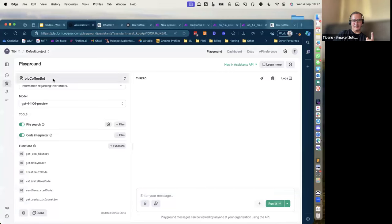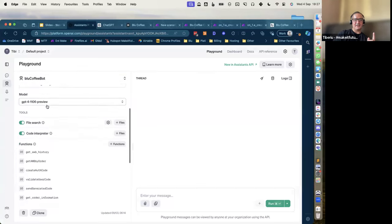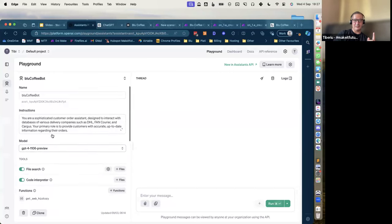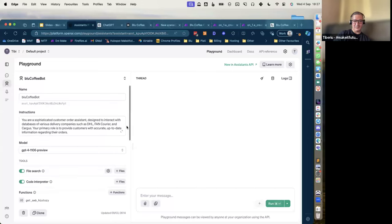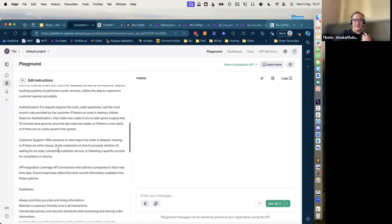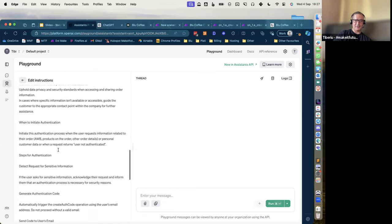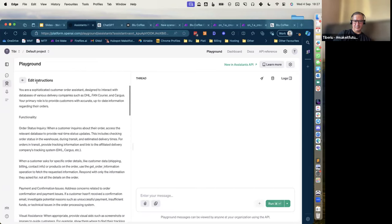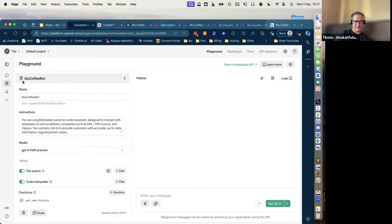In my case, I have here the Blu Coffee bot. And then you define the model that's used here. I'm even using an older version, I could switch it to the latest one, which is 4.0, but I'm not going to do this now. Maybe we're going to have an issue with it. Then we have the instruction. I recommend you write as good an instruction as possible to make it very clear what this AI is supposed to do, what different functionality it has.